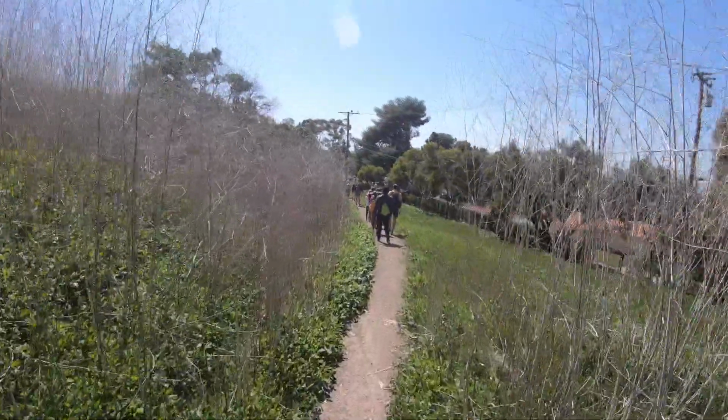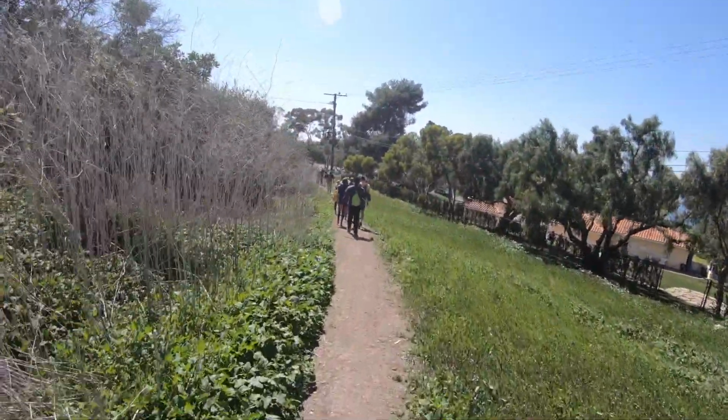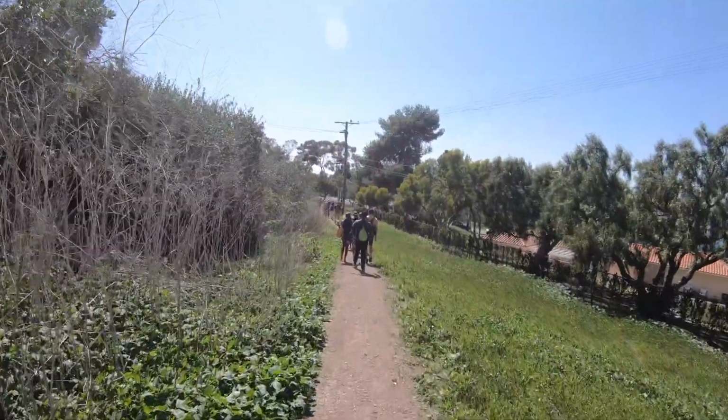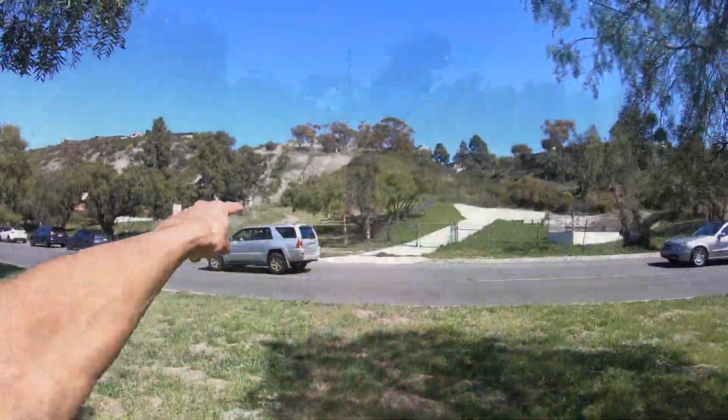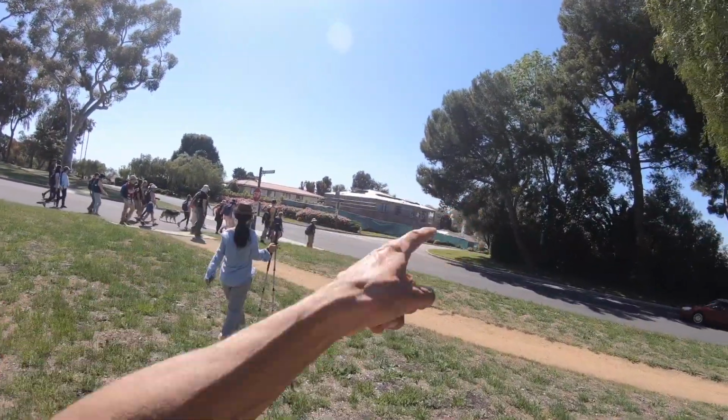So now, looks like we've come to the end of this winding little area, and then we're going to hit the city now. It looks like we're going to cross the street and go over to the beach at this point. That's the trail we just came from. This is Palos Verdes Drive.